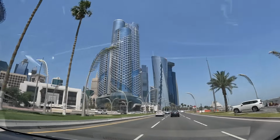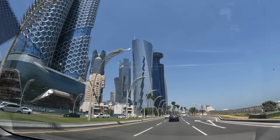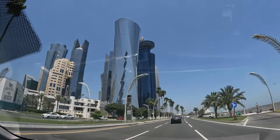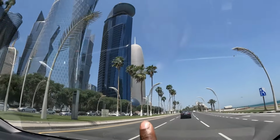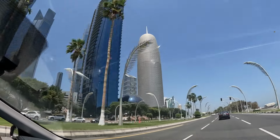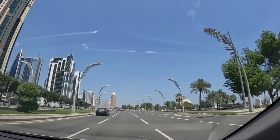The landmark of Qatar. This is what you can see, and you know this is Qatar. It's Condom Tower. This is Condom Tower. Oh, this is a condom tower. So this is the name, Condom Tower. Why is this a condom tower? The name is Condom Tower. Really? I do not know. Wow.